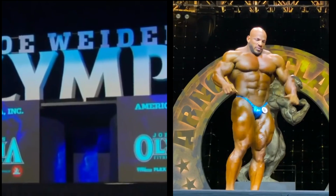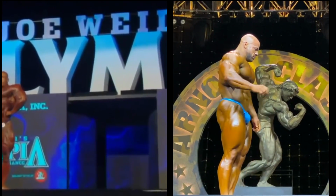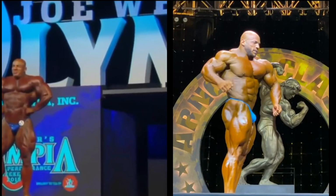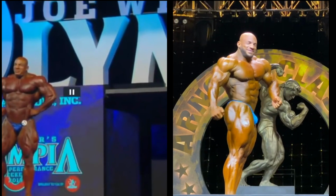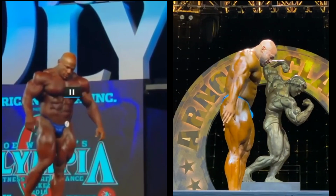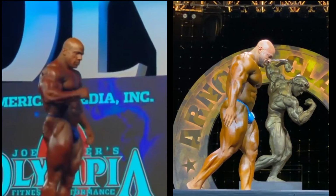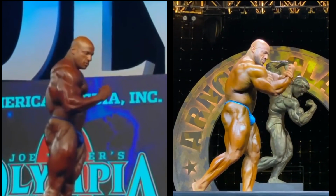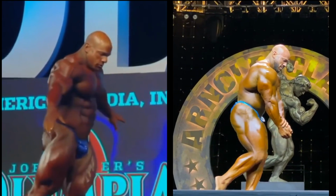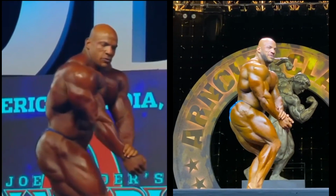So obviously we've got that side chest shot. Again, for me, the delts at the Olympia were too smooth, too soft, too round. Same with the chest. It wasn't until he hit the crab shot that you can tell he's got some striation in the chest at the Olympia. So there we've got the side chest. The quad sweep looked a lot better at the Arnold. There was a lot more lining and detailing and separation in the quads, but I think that's where it actually lets him down. The bulkiness and blockiness of the quads is bad for Ramy.